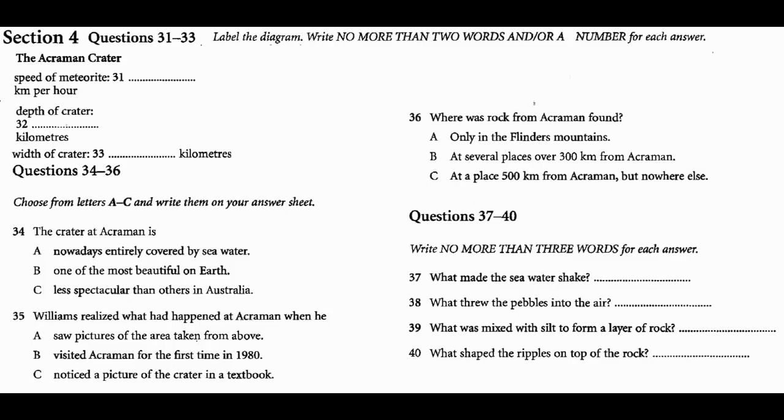The true nature of the place dawned on geologist George Williams of Adelaide University in 1979. Gazing at a sheaf of newly acquired satellite images, he saw the small circular shape of Lake Acraman surrounded by a ring of faults and low scarps 40 kilometres across, and an outer ring twice this size. A year later, he made it to the site.